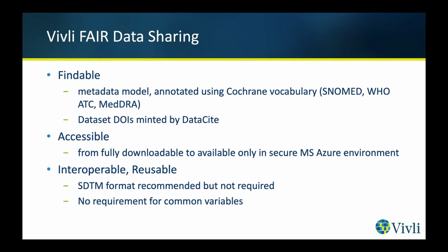One of the main issues of FAIR, of course, is to make the data interoperable and reusable in machine fashion. It would be wonderful if all the data sets came in harmonized to a common format, perhaps CDISC SDTM. We do recommend that, but we do not require the use of SDTM or other standard formats. We just think that's too heavy of a lift, especially for academics to comply with. And actually, many of our industry data sets are not in SDTM as well.